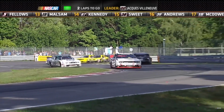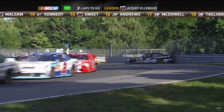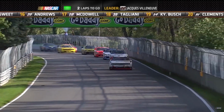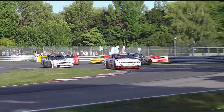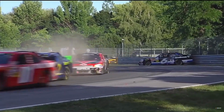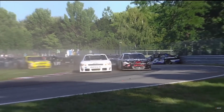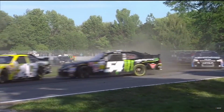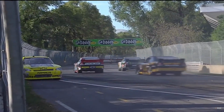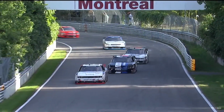Oh, no, he's going to go around. A little too aggressive as he tried to give the 22 a bit of a nudge, and it caught. He actually didn't get any help. Well, he actually had contact with the 22 car, and then you see everybody else spinning behind. Oh, there goes Kyle. Kyle gets hit in the right rear. That's what put the 24 in.